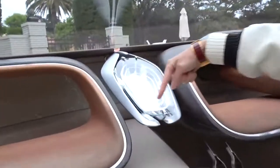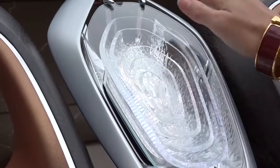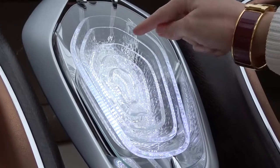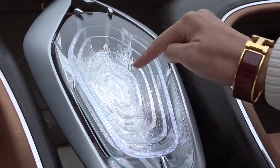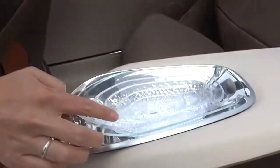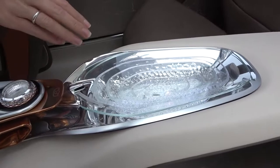Okay. So these crystallized areas, right? This is all crystal underneath here. And then a glass surface over the top. So this is actually where you would interact with the car. You would be able to, for example, plug in the destination. And this one over here, you would be able to lower the windows or put the windows up or just completely interact with the car.